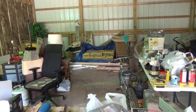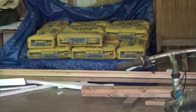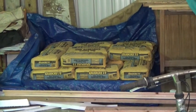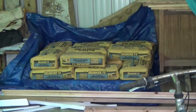We got almost 2 complete layers. That's 8 per layer. 8 on the bottom, 7 on the top. That's the 15 bags that I said I got of the 80 pounders. Now comes the 11 50 pounders that I have to finish out, and let's see what that pile looks like when we're done with that.